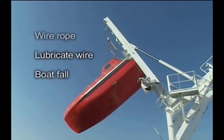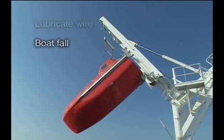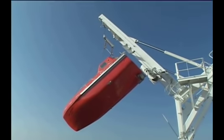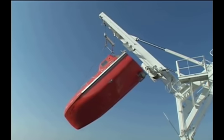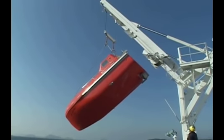Moving components shall be periodically lubricated. Lubrication of the hydraulic cylinder is especially important. Additionally, confirm that the fixing part of the wire rope end is not loose and apply rope oil to the wire rope. Inspection of boat falls is important as well.